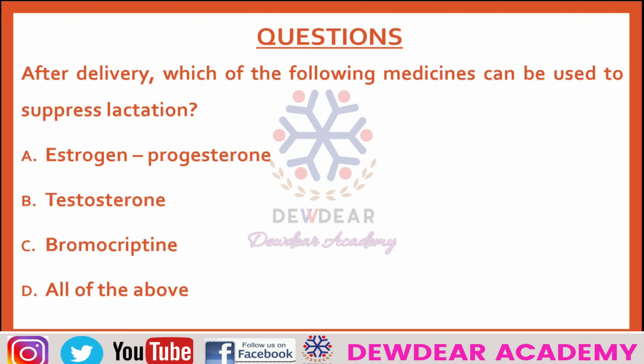So here the first question is, after delivery, which of the following medicines can be used to suppress lactation? Options are estrogen, progesterone, testosterone, bromocriptine, all of the above. Here the correct answer is all of the above. So the estrogen and progesterone, testosterone, then bromocriptine, then some of the other drugs like cabergoline, levodopa, contraceptives, tamoxifen, these are all the drugs that are suppressing the lactation.